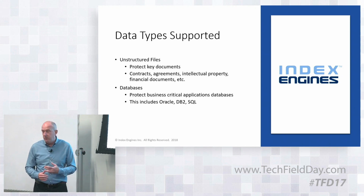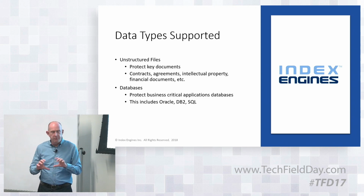We support databases. So we're going to look at pages of a database specifically for encryption. So you can see an entropy score of a page of a database to see how that changes.